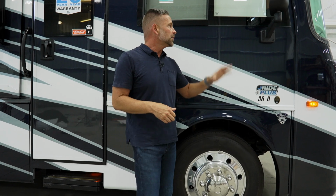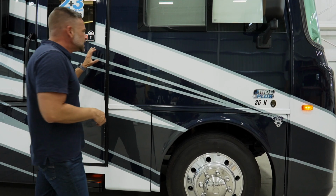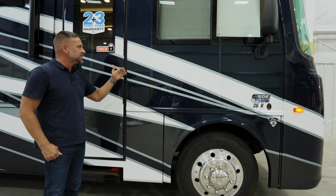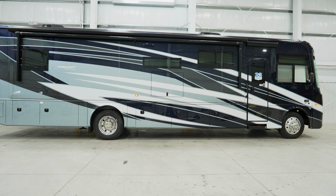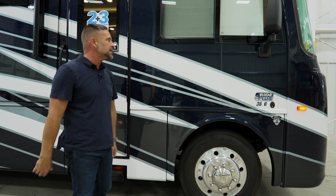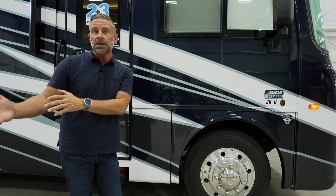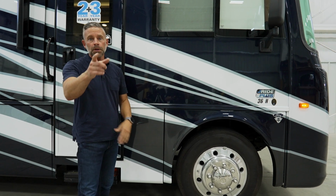You'll notice on the side of this coach, it is full body paint. So unlike our standard Precept, the Precept Prestige comes standard with full body Sani-Con paint. The key thing about that is, as your car is maintained at home in 10 years from now, if it's going to look beautiful, this motorhome will look beautiful as well.